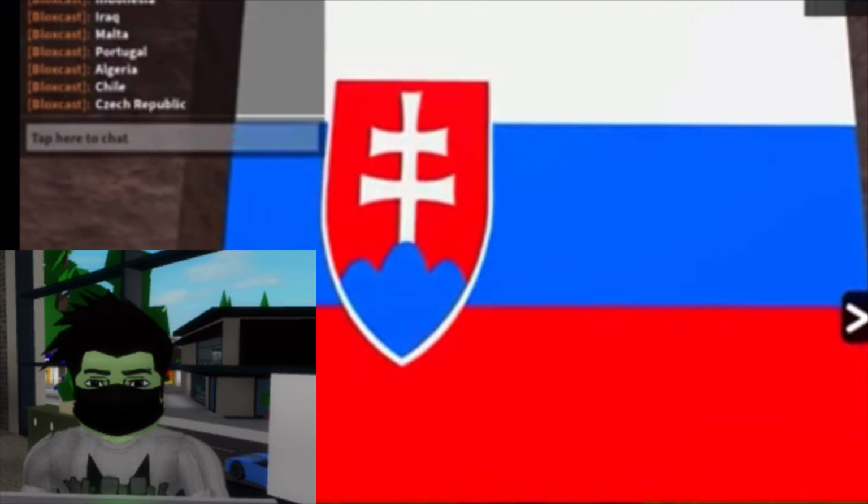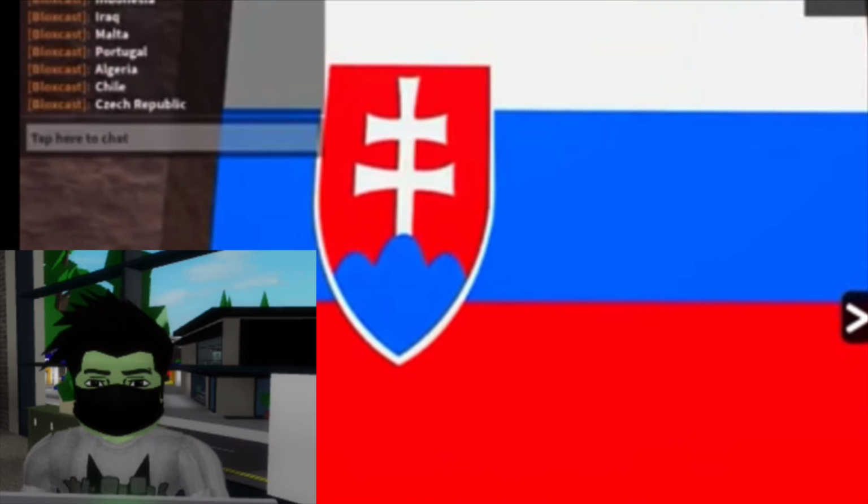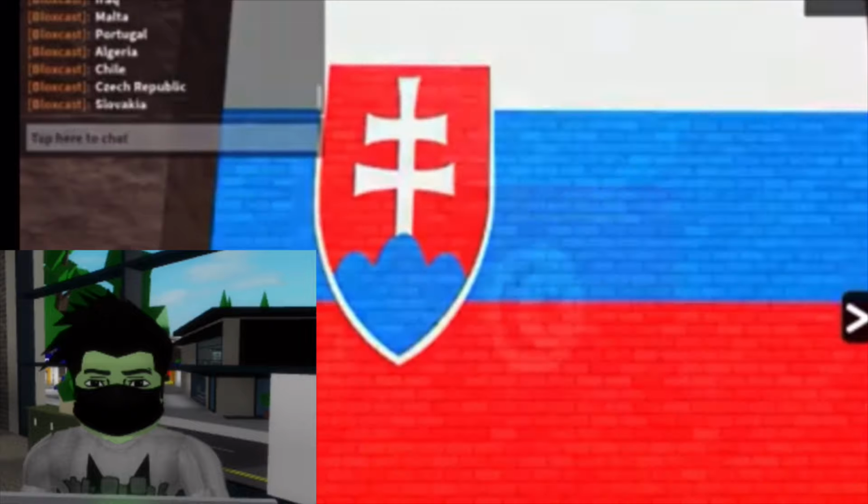Okay, so these ones confused me for a while, but there's two that look like Russia, one with a big shield, one with a small. To say Slovakia, you have to open your mouth, so that's big. The big shield is Slovakia. Slovenia is the same exact thing, just a small shield that's blue.